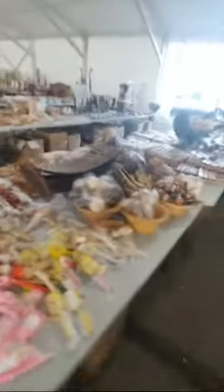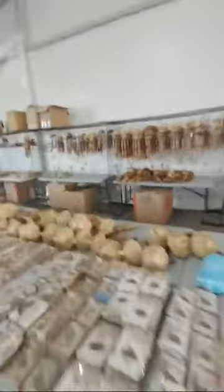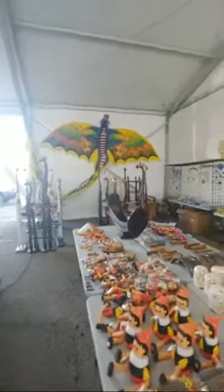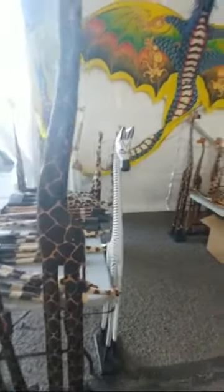What is this? How did I know how to do that? But they got cute little backpacks and dresses and wind chimes. Got a big old dragon kite thing. Wooden carved giraffes and zebras. A zebra giraffe.